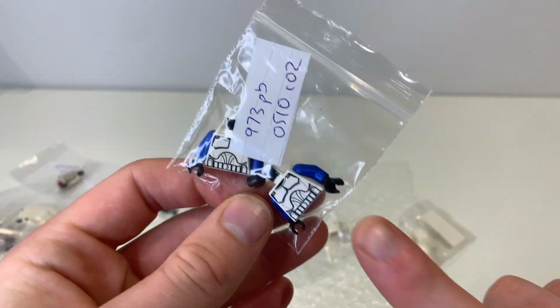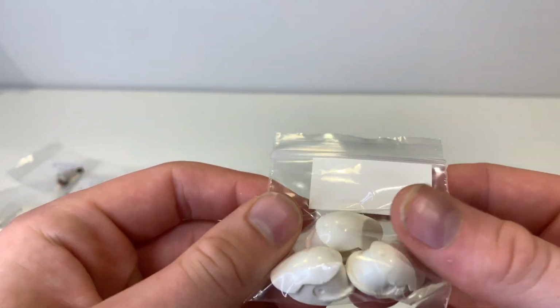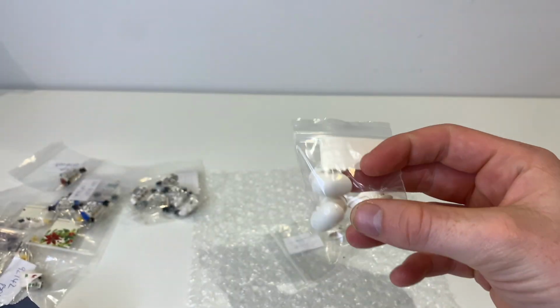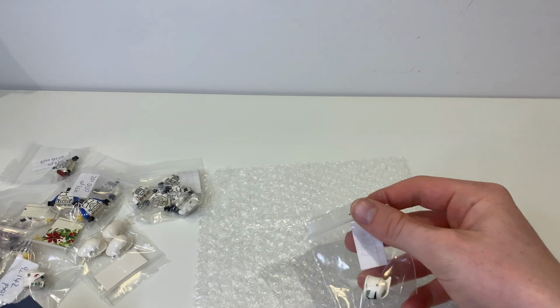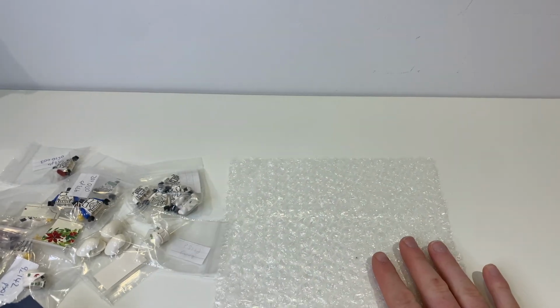I'm actually going to be making some Phase 1 Captain Rexes pretty soon. And then we have some of these Rebel helmets. I actually have a ton of Rebel bodies, so I thought I need to start buying some more Rebel helmets to complete those figs. And then we have a Horn Company helmet as well. So loads and loads of clone pieces in that haul.